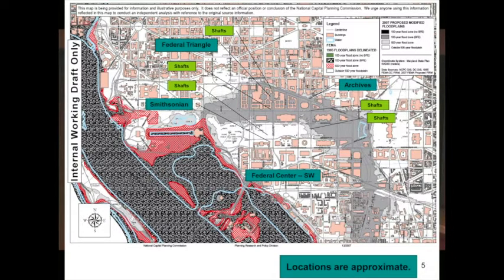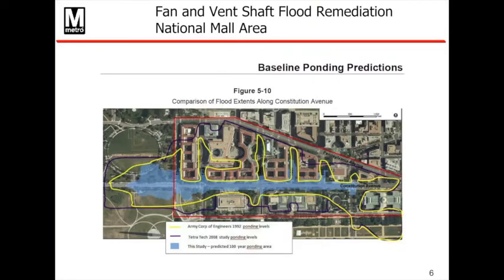Obviously, after the post and panel structure at 17th Street here is put into place, this map will be changed via CLOMAR. But that's not the end of the story for us. There are at least three different possibilities that are out there for what the map will look like after that structure is put into place. To give you an overview, the yellow line here that goes up like this is a ponding surface that was developed by the Corps of Engineers in 1992.